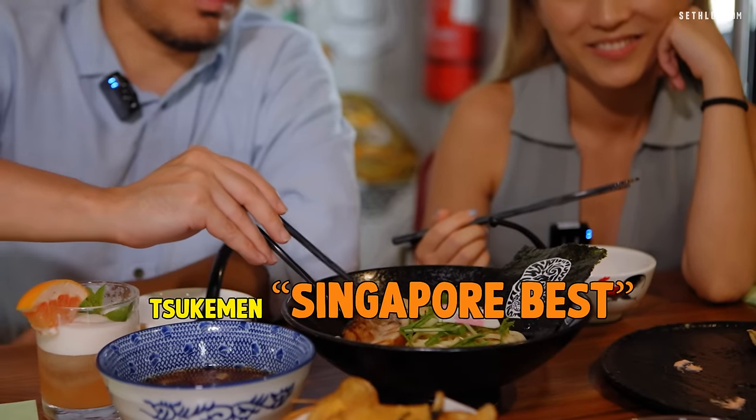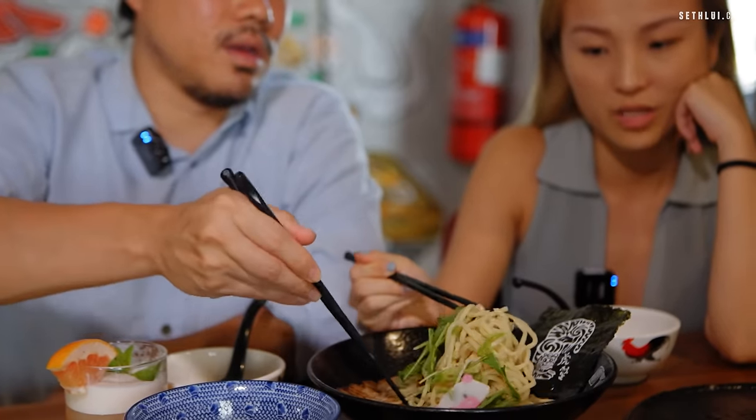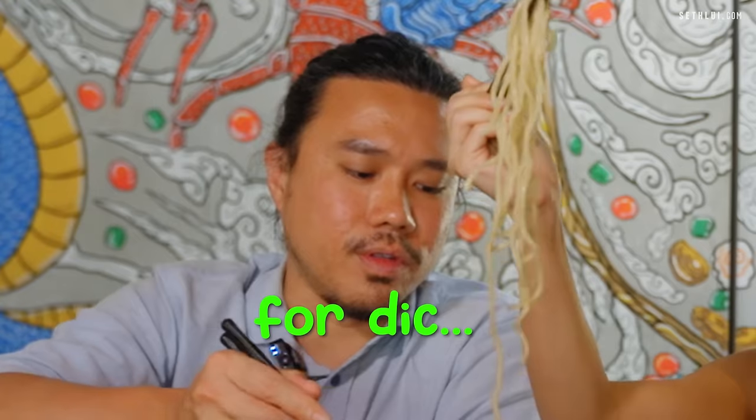Yeah. All right, last dish. Sukiman Singapore best. One thick piece of char siu and the thickest noodles they have, the sukiman. These are pretty thick.